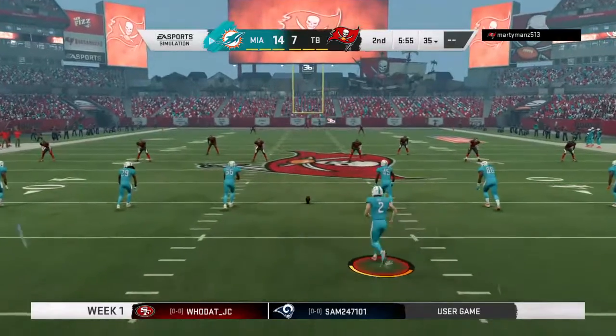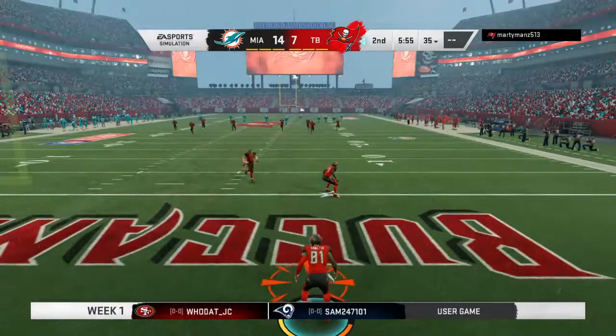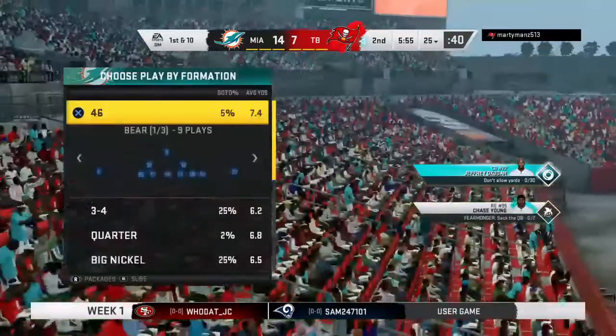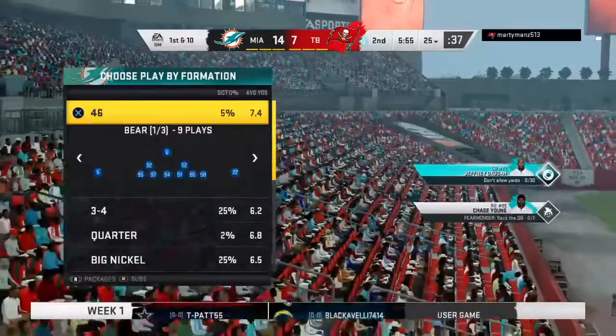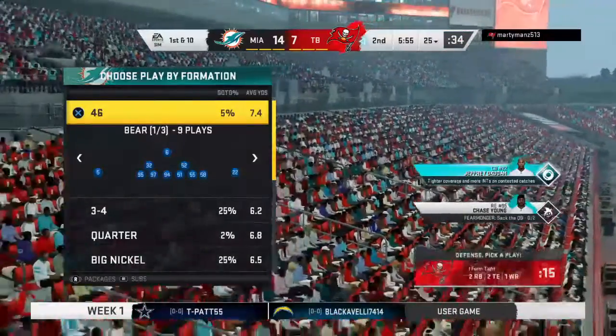Out is the kickoff unit as they run up and send this one away. And no return on this one as the fair catch is signaled for and taken. The Bucs take over first and 10 at their own 25-yard line.